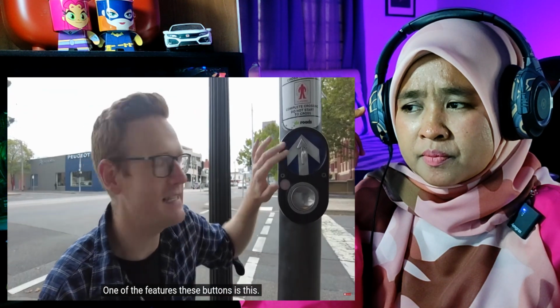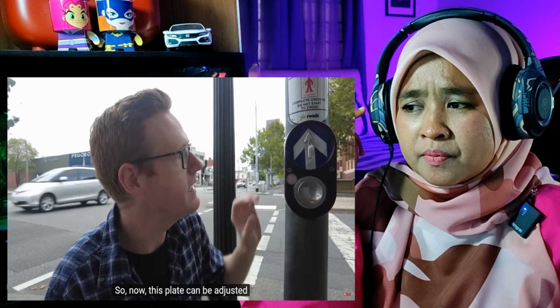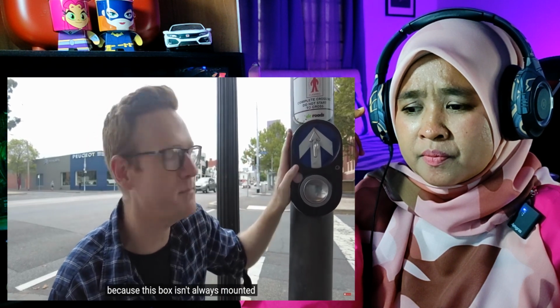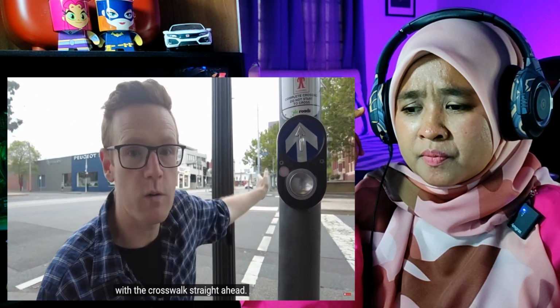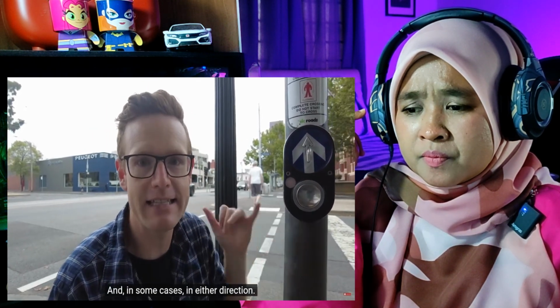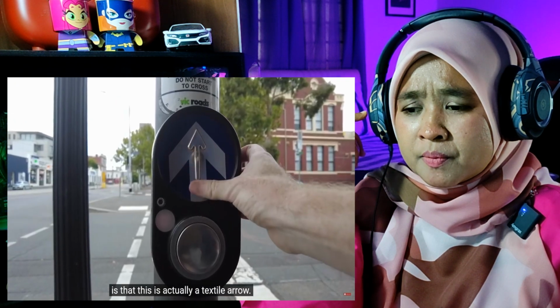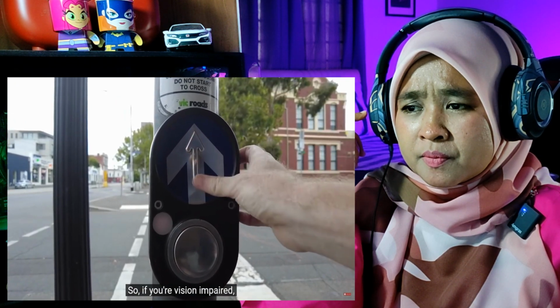One feature of these buttons is this. Now, this is a clearly defined arrow which shows the direction of the crosswalk. Now, this plate can be adjusted because this box isn't always mounted with the crosswalk straight ahead. So this can say whether to cross left or right, and in some cases in either direction. Now, another feature with it is that this is actually a tactile arrow. So if you're vision impaired, you can actually feel for yourself which direction it runs in.